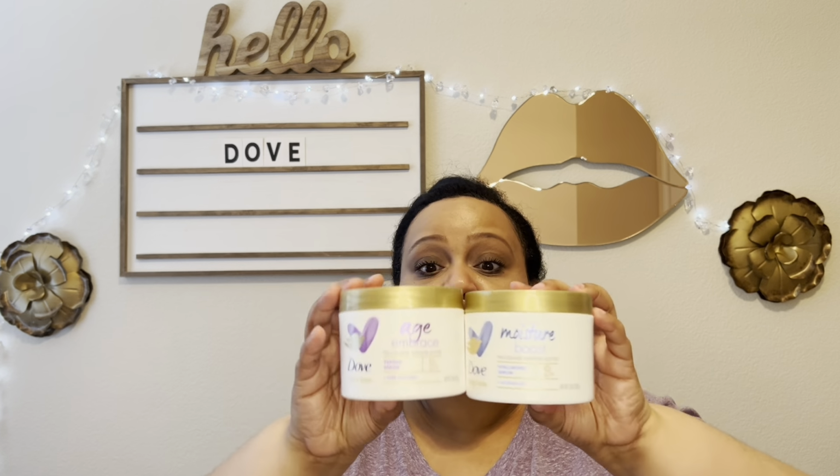I love this, okay? Between the moisture body butters, they both work wonderfully, but it's something about this Age Embrace. I don't know what they put in there. You don't have to have aging skin to want this, because it's a good luxurious experience and feeling with these products under 10 bucks. Okay? You can't go wrong with that.